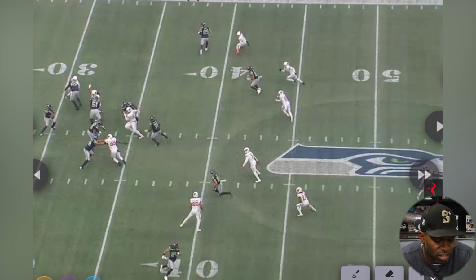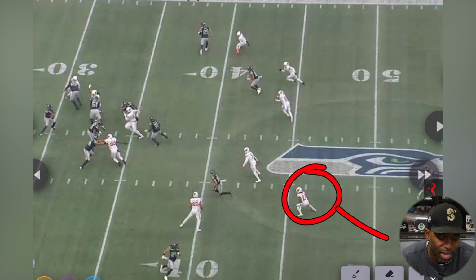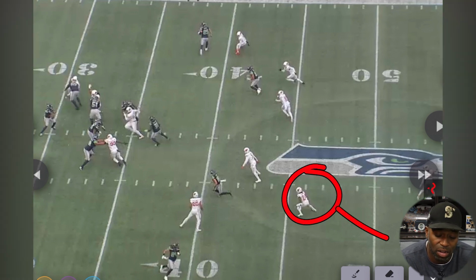I don't like it. If you look to the other side, we got the same concept going. Bobo hooking up. We got Kobe in the flat. Well, Kobe does though. He realizes that the guy who's supposed to be over the top, taking care of the top right there, he's crashing down on Bobo.